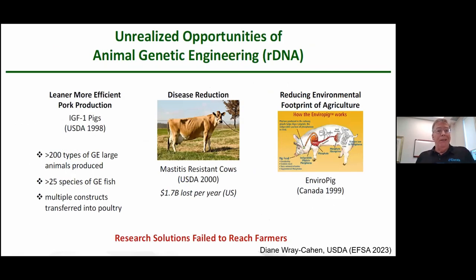There are some examples of unrealized opportunities of animal genetic engineering or recombinant DNA technologies. There's a mastitis-resistant cow that the USDA created. This was of tremendous value. I'm not entirely sure why it didn't go forward.